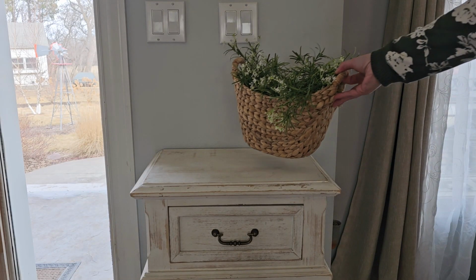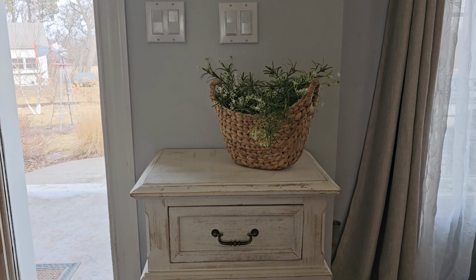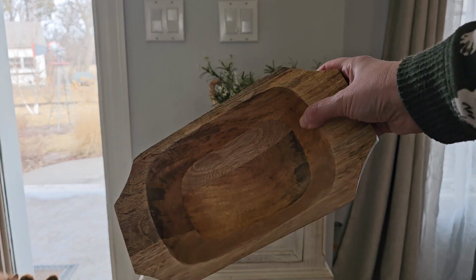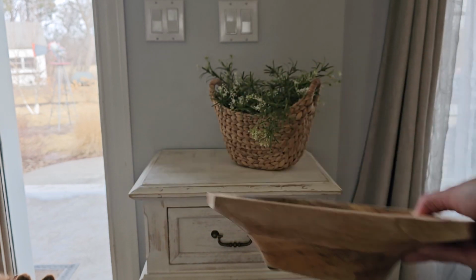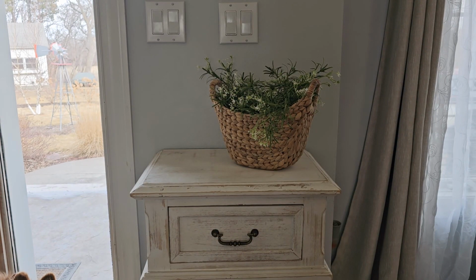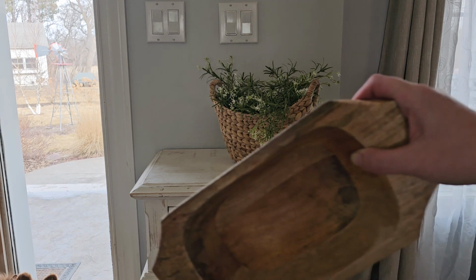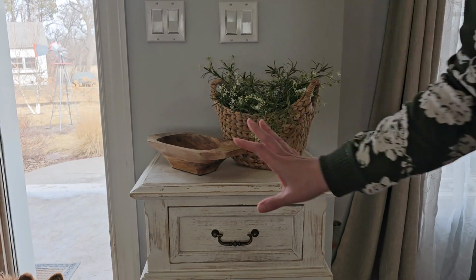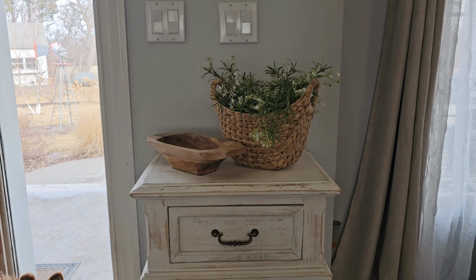Basket on the top of the table, and then I'm going to use this little wood bowl. Also came from Hobby Lobby, and this is going to replace the stone hands that would hold our keys. I'm going to have this be there instead, just to kind of warm up all the white going on.